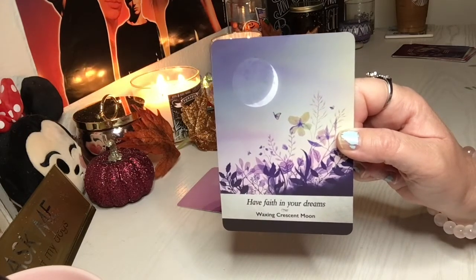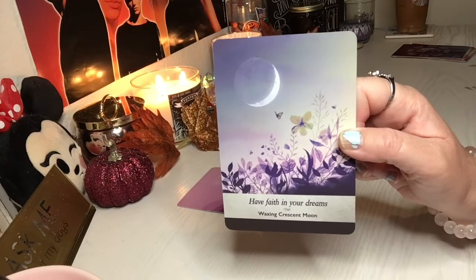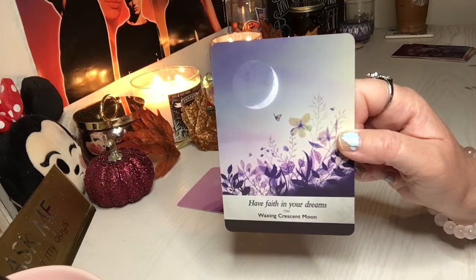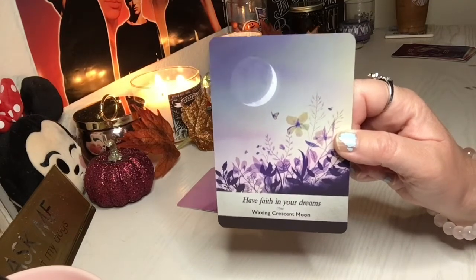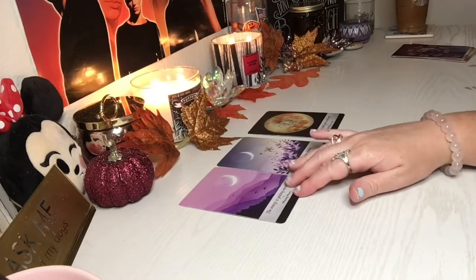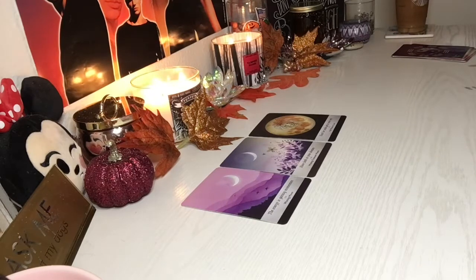It could be, I don't know, a hobby or an interest maybe that you're working on, some kind of talent. It could be moving somewhere. It could be a lot of different things. It's just going to depend. Maybe you're in school and you're trying to get a certain grade or something like that. So it could be a lot of different things. Just depends on who you are. But that's what I see from the Moonology deck.